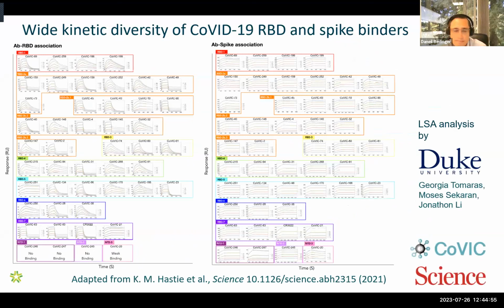As I mentioned, there was an affinity component to this study. The group at Duke was primarily responsible for reporting this data. You can see they generated affinities to the RBD, which was a monomer and gives discrete one-to-one kinetics and quite a bit of kinetic diversity across the panel from the COVID. And then they also looked at spike binding, and this is a trimer with some avidity. So the kinetics are slightly less descriptive, but still illustrative of the binding properties.